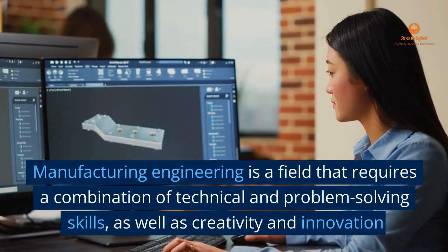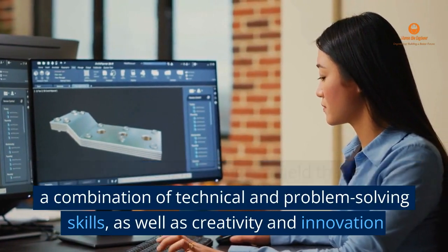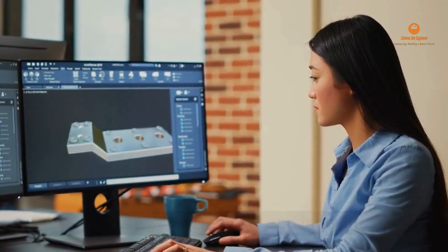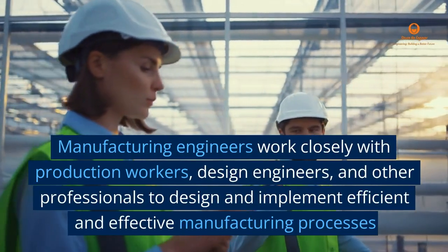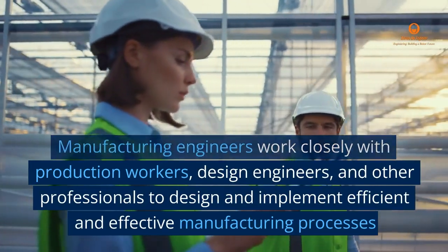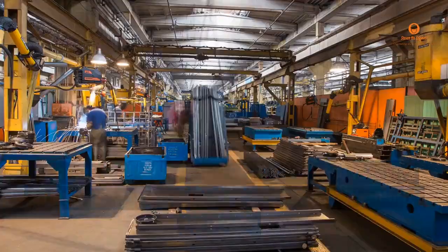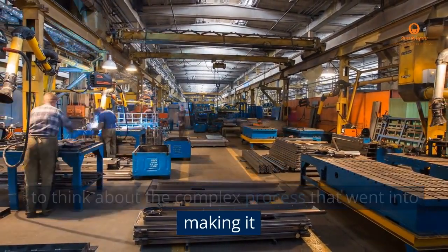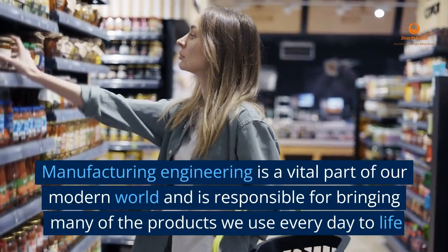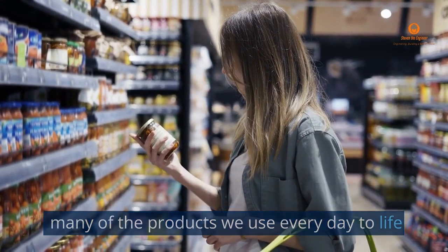Manufacturing engineering is a field that requires a combination of technical and problem-solving skills, as well as creativity and innovation. Manufacturing engineers work closely with production workers, design engineers, and other professionals to design and implement efficient and effective manufacturing processes. The next time you use a product, take a moment to think about the complex process that went into making it. Manufacturing engineering is a vital part of our modern world and is responsible for bringing many of the products we use every day to life.